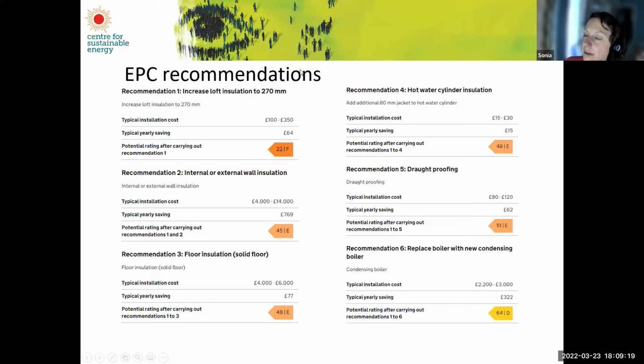So these are the recommendations on that EPC. As you can see, the loft insulation is the first one. We know that EPC had a rating of 20, and you can see that by installing loft insulation, it brings it up by 2 points. I know it's not a huge saving, but relative to the cost, that's quite good, which is why loft insulation is recommended. And also loft insulation and cavity wall insulation are generally quite easy wins for a property in terms of energy saving.